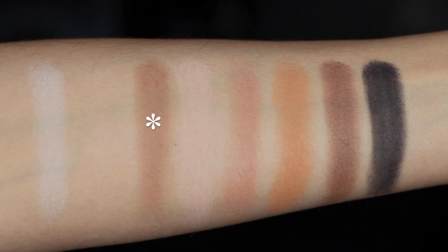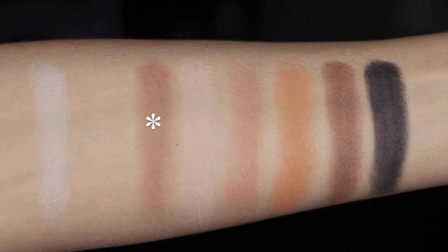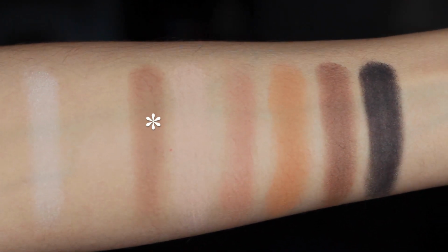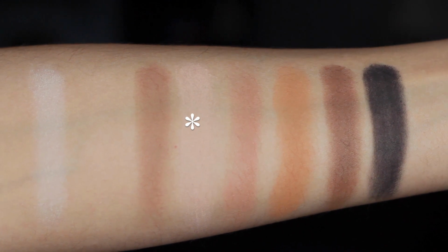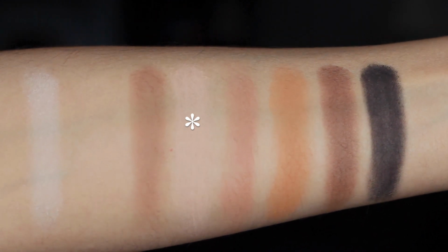This next shade is Cool Taupe, which is basically exactly as it sounds. It is a cool, stony, grayish, beigey brown color. This would be a really great transition color in the crease. Then next we have Pink Nude, and this is another good lid transition color because it's got a certain amount of lightness and brightness to it. Oh, this is really pigmented. This is really, really nice.